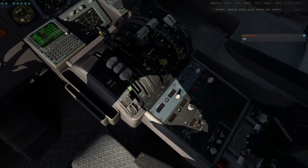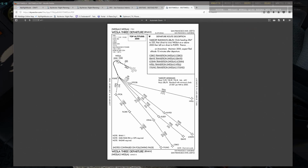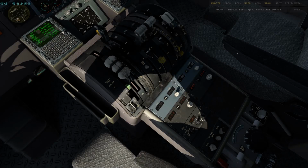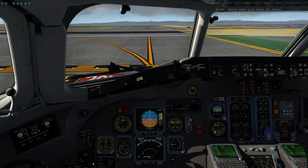Alright, so let's put tower here. We need the NorCal frequency. 135.1. Okay, let me just dial these little guys up here too. There we go. Let's do a quick clearance review before takeoff.